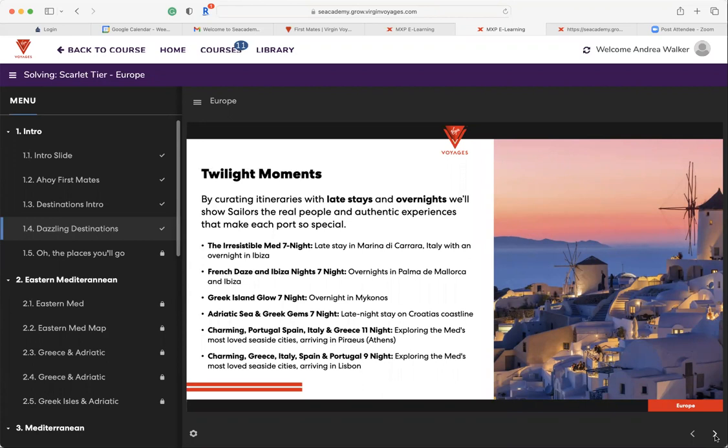Charming Portugal, Spain, Italy, and Greece, 11-night sailing, exploring the Mediterranean's most loved seaside cities, arriving in Piraeus. Charming Greece, Italy, Spain, and Portugal 9-night, exploring the Med's most loved seaside cities, arriving in Lisbon.